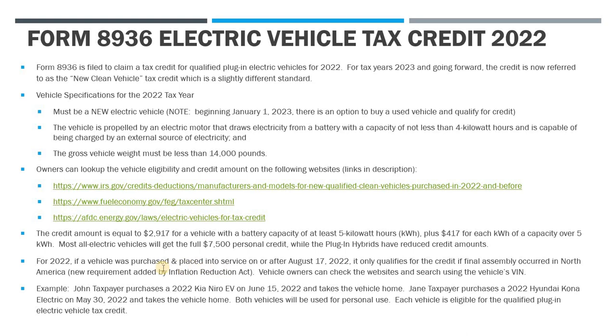Now, again, recapping this August 17 date issue. So for 2022, if a vehicle was purchased and placed into service on or after the 17th, it will only get this credit if final assembly occurred in North America. Again, another standard that was added as part of the IRA. So vehicle owners can go to these websites, as I just showed you, check the vehicle's VIN, see if you qualify.